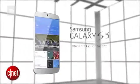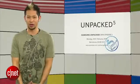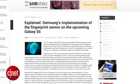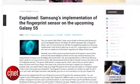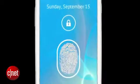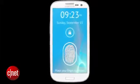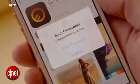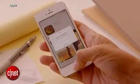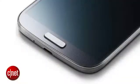Now, the biggest hype right now is surrounding the Samsung Galaxy S5, especially with its anticipated reveal on February the 24th. But we're starting to get more concrete details, including a report from Sam Mobile that the S5 will not only have a fingerprint sensor that will unlock the phone, but it will also allow for automated website logins. It's reporting that Samsung's fingerprint scanner will differ from Apple's Touch ID because with Samsung's, you will swipe your finger and it will detect it as you pull it across the home key.